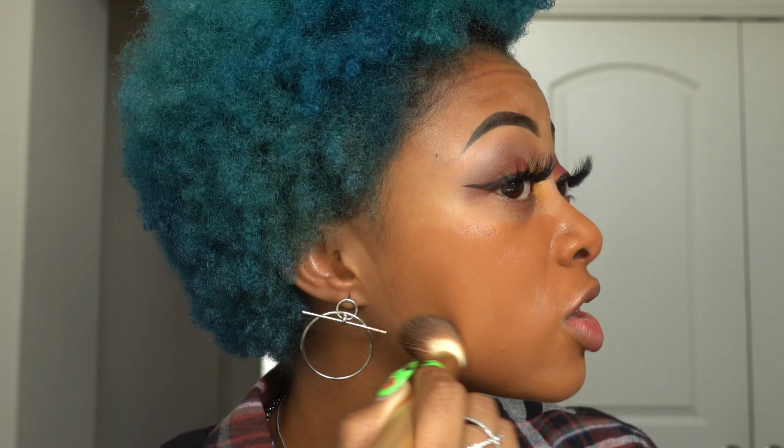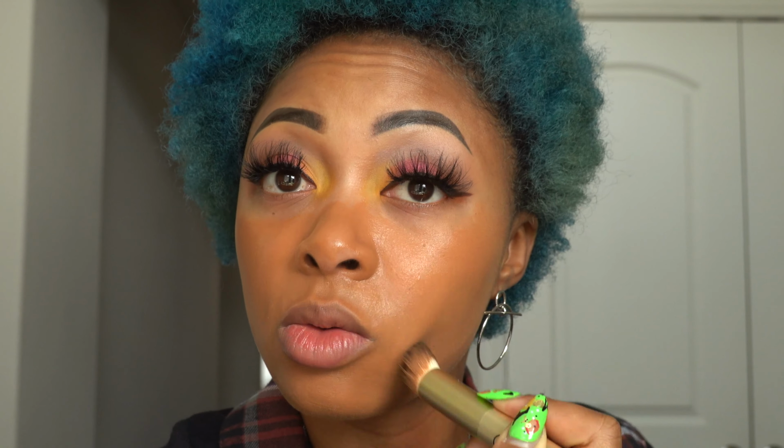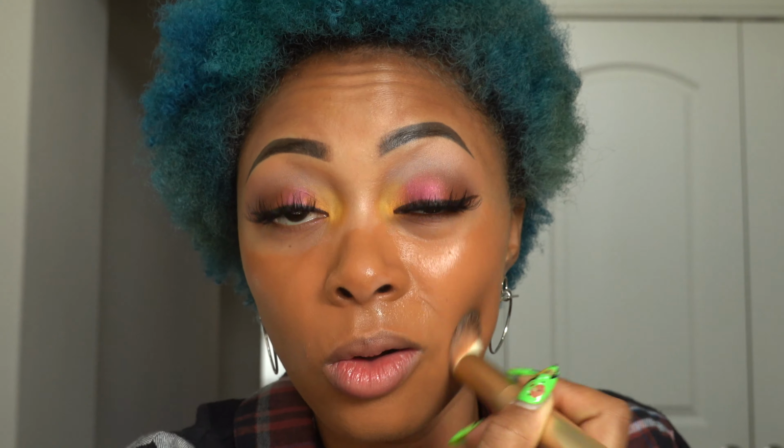Maybe I should just retire these 2 foundations. What do y'all think? Should I just move on? My problem is I don't like waste, and it'll be totally wasteful if I just throw these 2 away. They're not old or anything, you know.